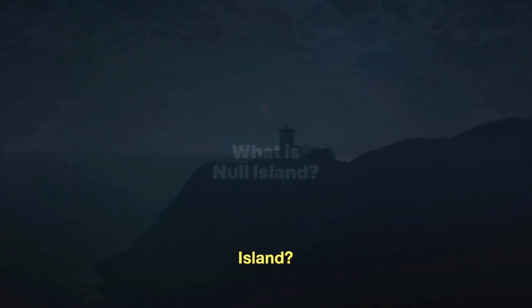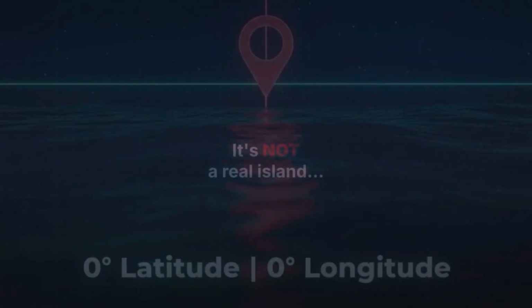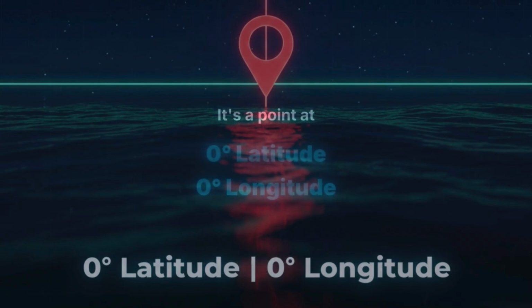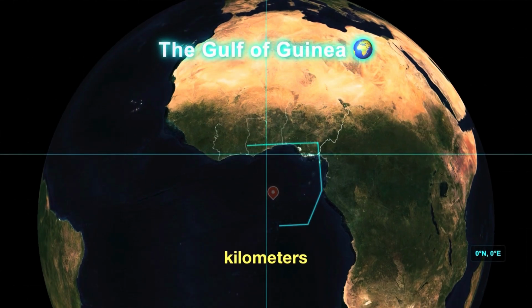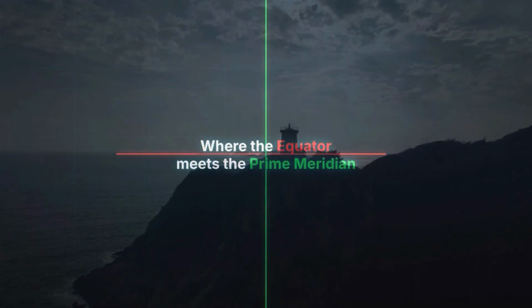What is Null Island? Null Island refers to the coordinate point 0 degrees latitude and 0 degrees longitude, the crossing of the equator and the prime meridian. On a globe, that point sits in the Gulf of Guinea, hundreds of kilometers from any shore. In mapping data, though, Null Island is a destination, a single point where errors and missing values often collect.